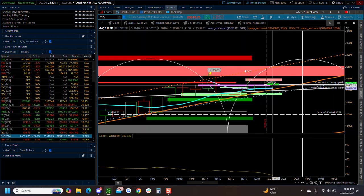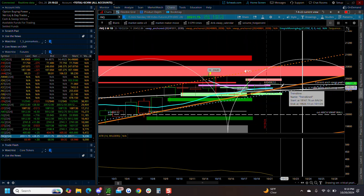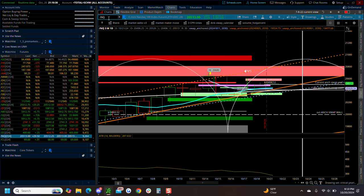If we start losing Sunday night lows here, then we'll be going bearish on the current week's anchored VWAP. Then that could start opening the door up for some bearishness, but initially here it's all looking pretty positive in the markets. Okay, another one ready.